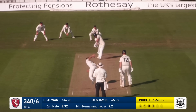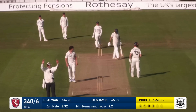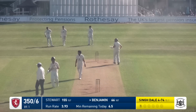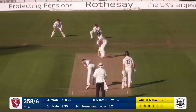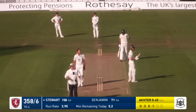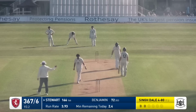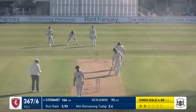Price is in. Big shot there. 6, nearly hit the cameraman there from Stewart. As that one is carved away, isn't it? Beautifully out of the reach of the fielder. Akhtar in. That one's hit in the air. That's big. A long, long, long way back. No doubt, all play. Yeah. As that one is smashed through extra cover. Stewart just putting the ball where he wants now. Moves into the 170s with that fine shot.